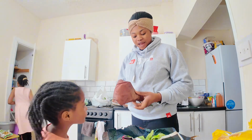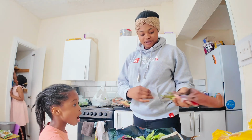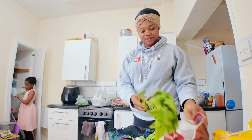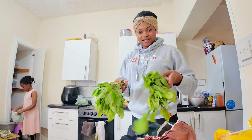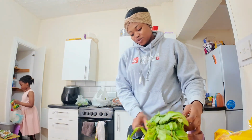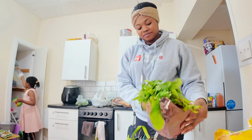So we bought Oha leaf. We bought 2 Oha leaf, and this fresh Oha leaf. You need to brush this in. £2.50 each.